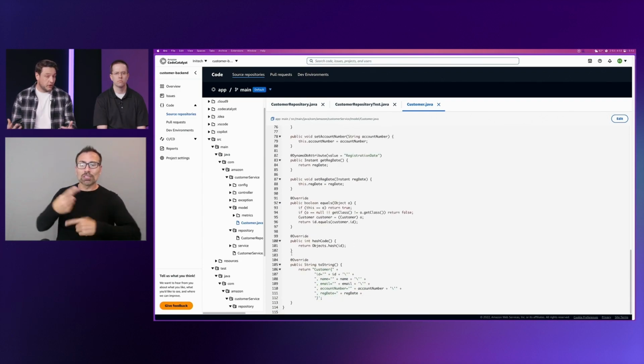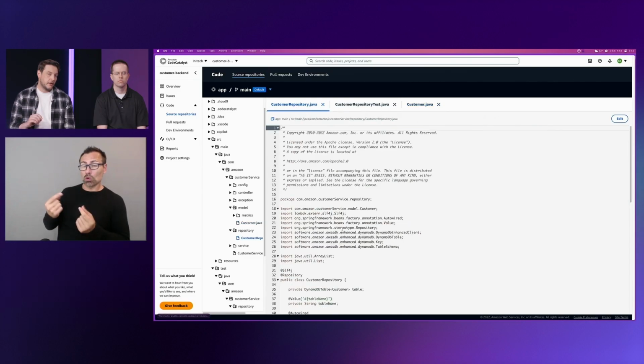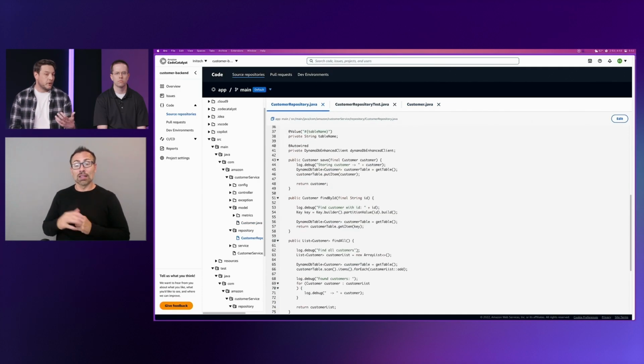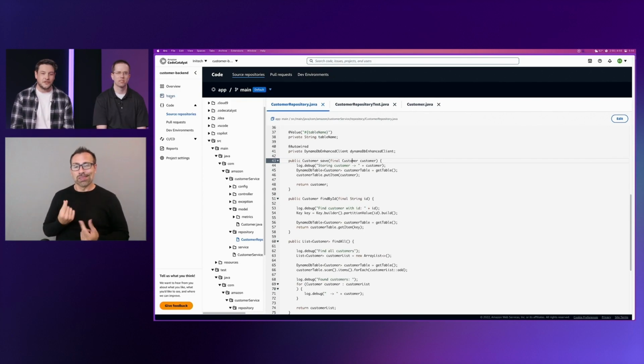Easily extensible, but a really good starting point. A good example here: we'll add a new function that returns all customers sorted by when they registered. Seems like a useful API to have. So instead of me doing that, I'm going to go check out our issue feature.